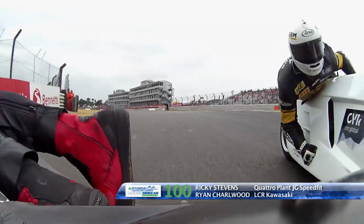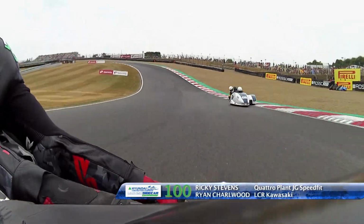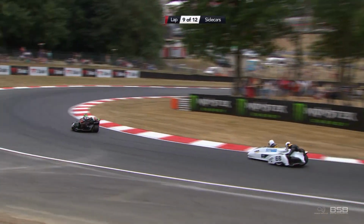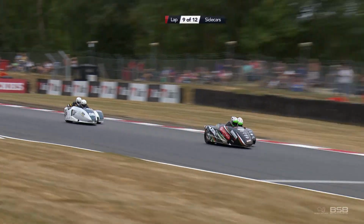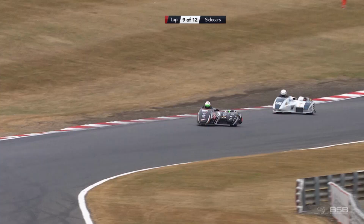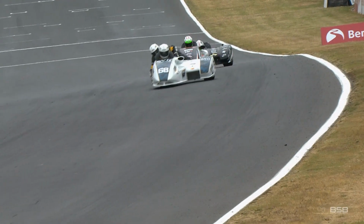Ricky Stevens with superior corner speed underneath. Oh, Gary Bryan got the back end loose there. Then when he corrected, he almost went onto the gravel on the exit of Paddock Hill Bend. So, in an effort to keep the speed going and keep Stevens and Charlwood at bay, that almost cost Gary Bryan what is now fourth position in the race. Stevens and Charlwood then on for a podium.